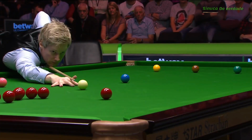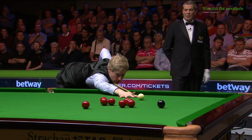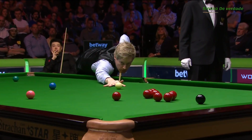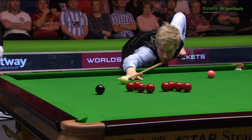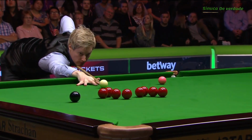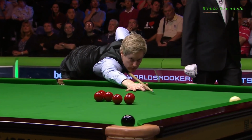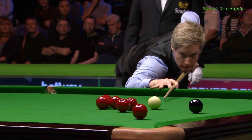Yeah. It's a good opportunity. Priority, 41. Get the frame. Forty-nine. Yeah, we see that red in the. 45. Gave him a nice shot at the second one, just to the right, but not in this case.